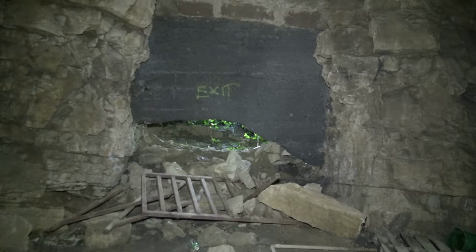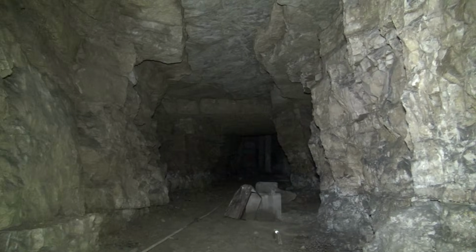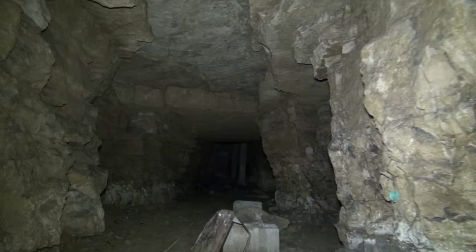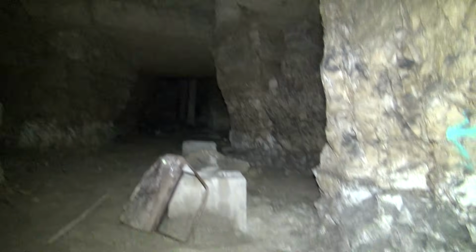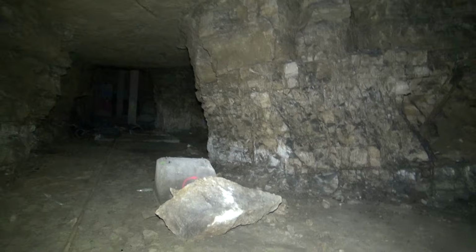Somebody tried to seal it off. There's another entrance. No, that's the same one. Yeah. I want to see what these pillars are, definitely part of the original construction. Oh, okay, now I know where we are.